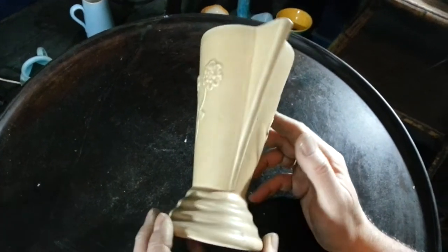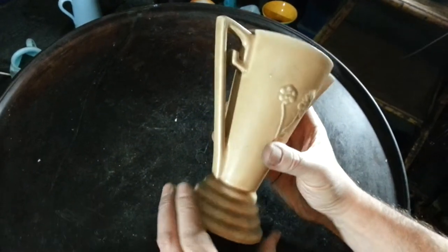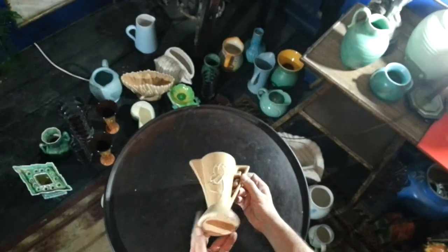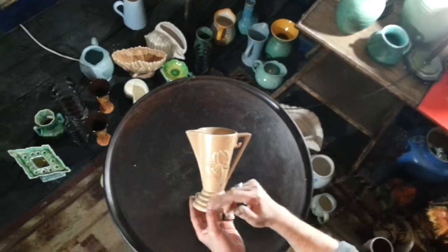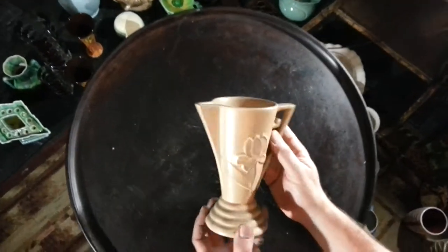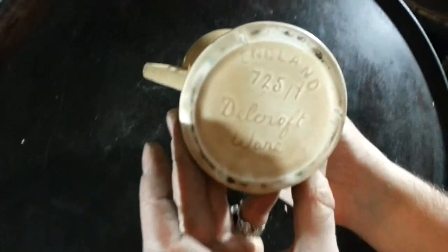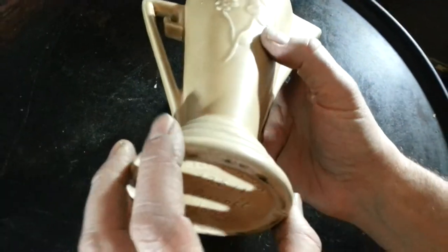Right, ladies and gentlemen, today we're listing dozens of Art Deco jugs and vases from a house in Spitalfields, which we're clearing at the moment on eBay. This is a sort of light coffee glazed, semi-matte glazed jug. It's DELCROFT ware, England, with a serial number there.